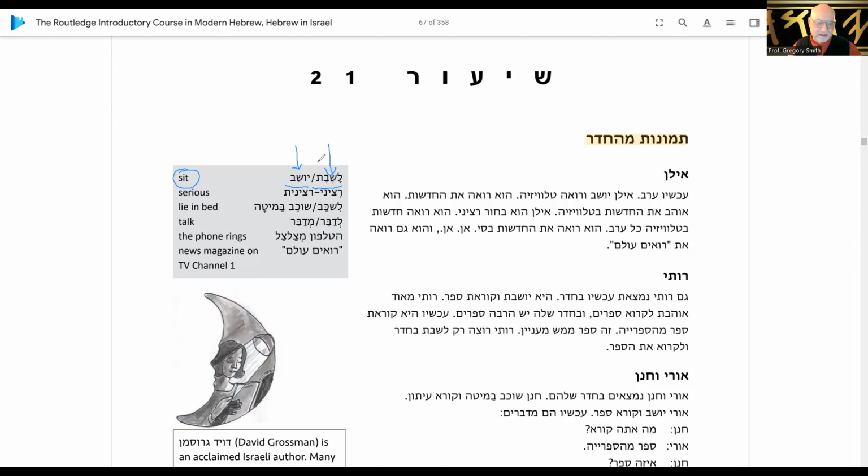Or if you were to say she is sitting in the field, I think it's yoshevet. But so this is the first one here, and all of these are going to be in the same kind of classification.